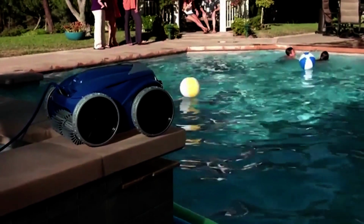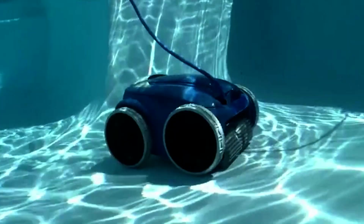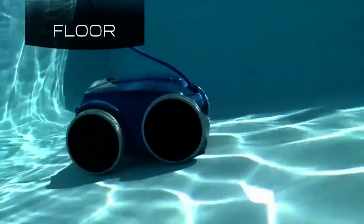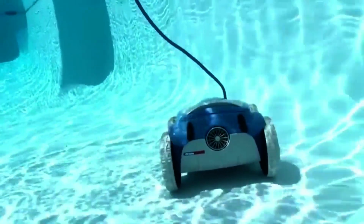Next in our list is the Polaris 9550 Sport Pool Cleaner. The Polaris 9550 Sport is one excellent pool cleaner for an affordable price. It comes with a 70 feet long cable, a caddy for transport and storage, and a controller. It comes packed in a compact and sleek design. It's been designed to the last detail to ensure it's optimized to clean your pool.